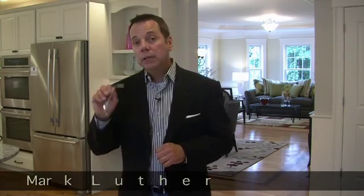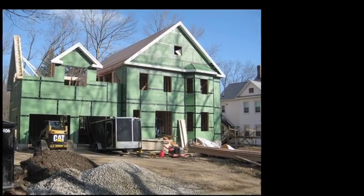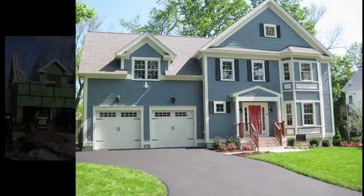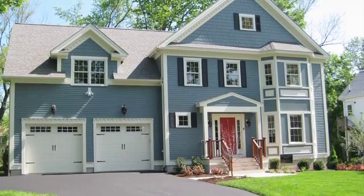You know, building a new home, renovating a kitchen or bath can be costly and overwhelming. Today we're in a 4,300 square foot home built by David Bernstein of Bernstein Development. David hired me as his architectural design consultant, and together we built this beautiful home with many architectural features.